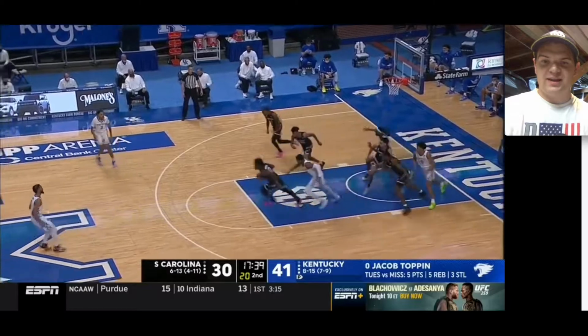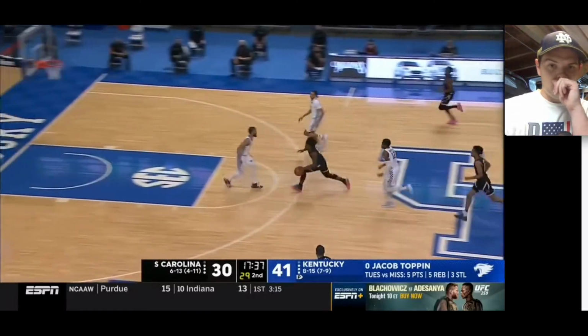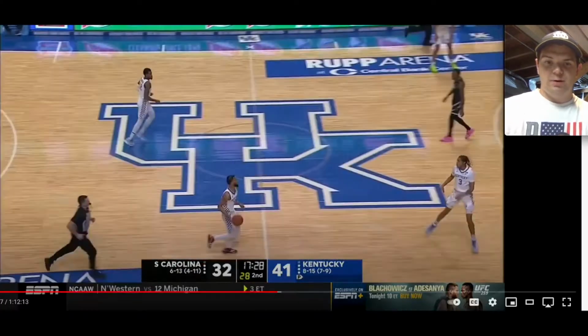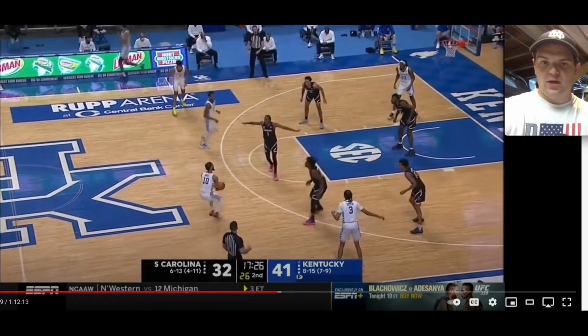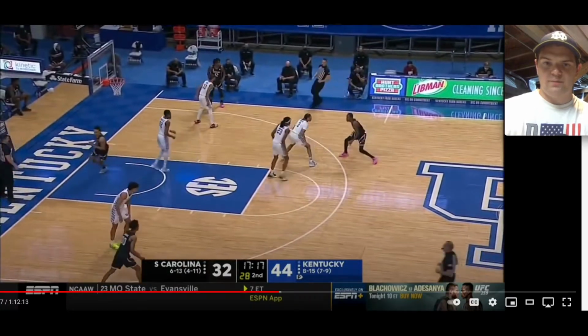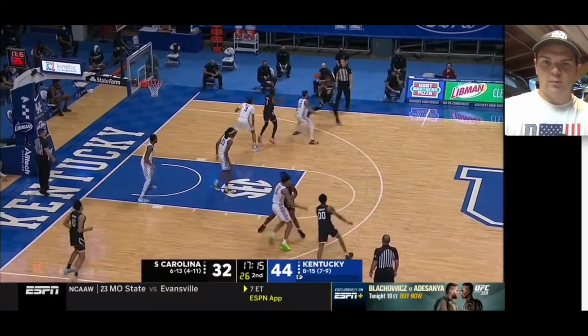And there's Jackson again getting his hands on the ball. Couldn't really secure it, but I do like that he's being active down there. We got a putback done for South Carolina, and now we are down at the other end again. Mintz three, bang, and I think this is where Kentucky's going to start blowing it open a little bit.